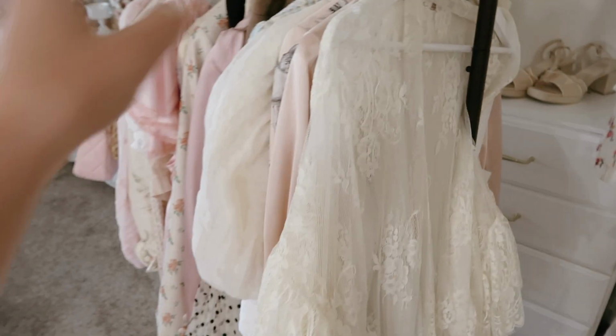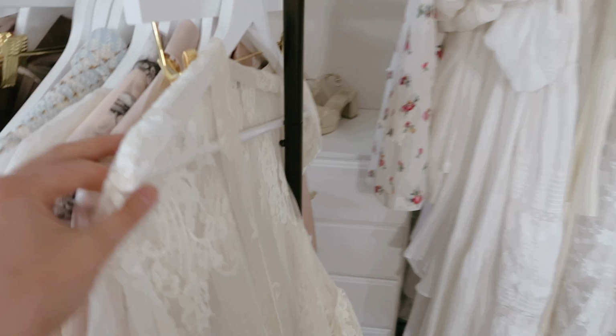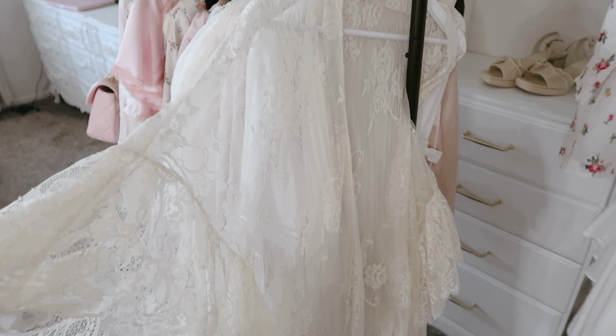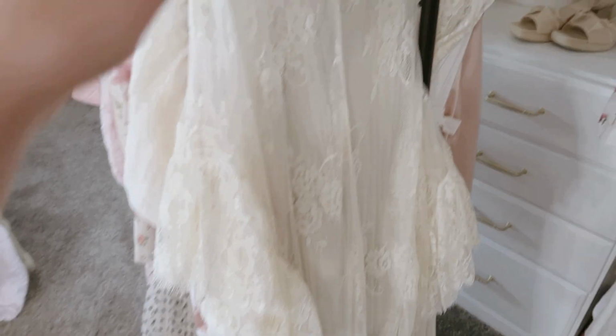So I thought I would quickly just mention a couple of things. I don't want to go through every single item. I'm definitely going to pick out a couple that I would like to style up. I wanted to mention this piece. This is something I feel like constantly comes up in my videos. It's something that I really want to wear, but I feel like I just never know how to style it to make it actually wearable.